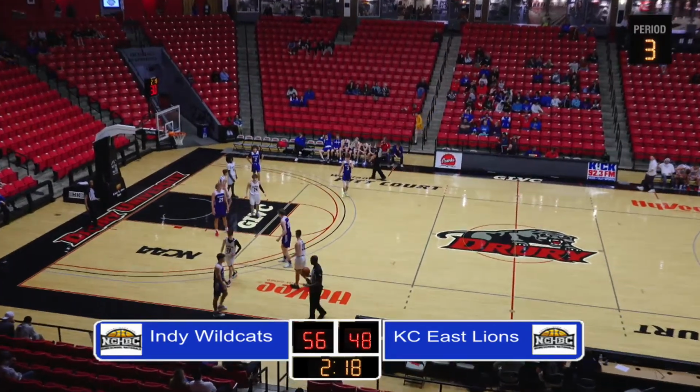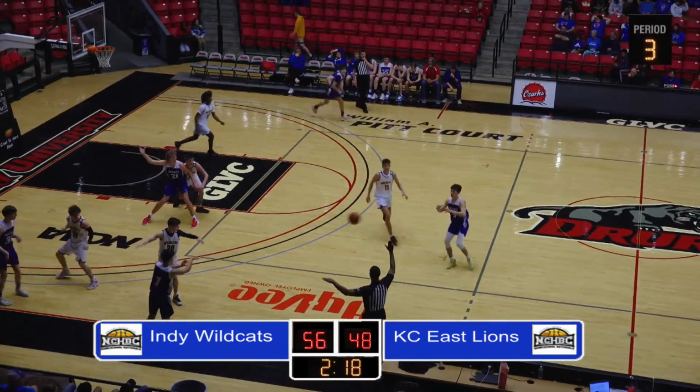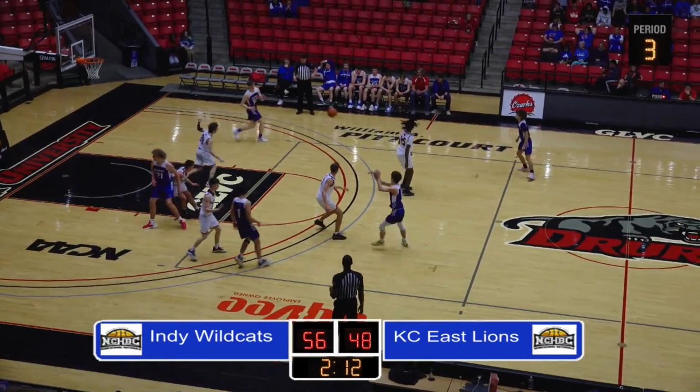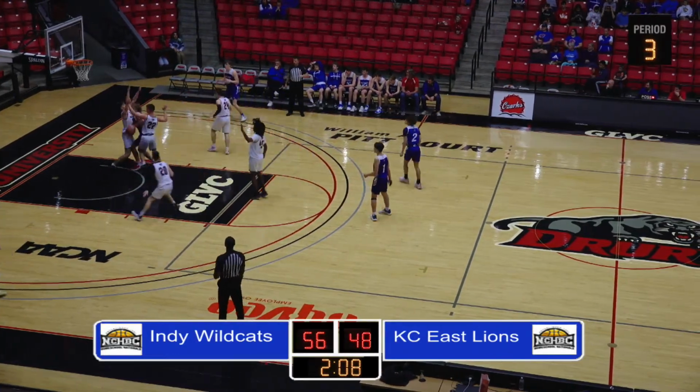And I think what KCE looks to be doing is running screens off the guards to try and get angles for the entry passes into Kopay. They keep missing Kopay when it wouldn't be optimal for them to double team. Yeah, he said several times where it's one-on-one and the double's nowhere near.